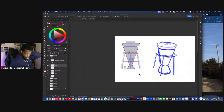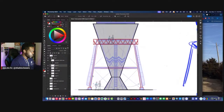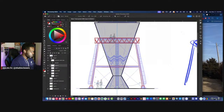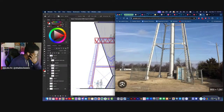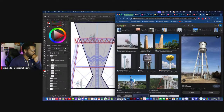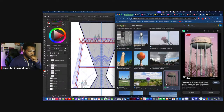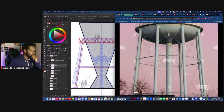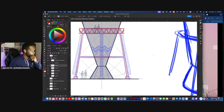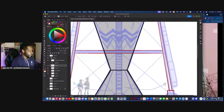I'll probably make a whole call out page too for this design. Let's see. How would I place this? Yeah, it looks pretty wide. Oh, you know what? I'm gonna have to take that back about having these two support beams here based on the size of it. Yeah, I need to add it back. False alarm.